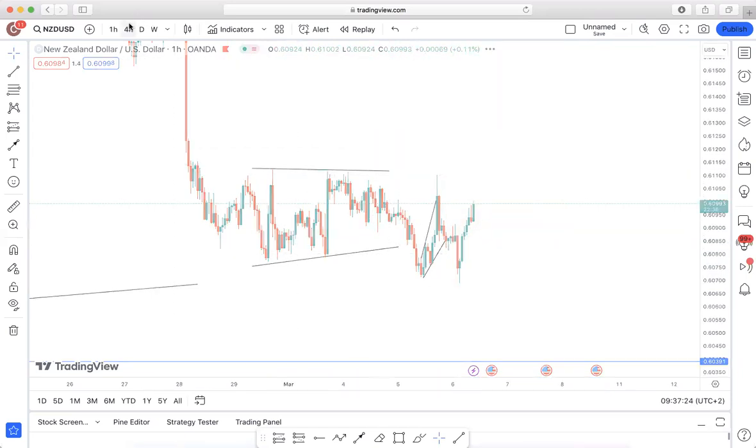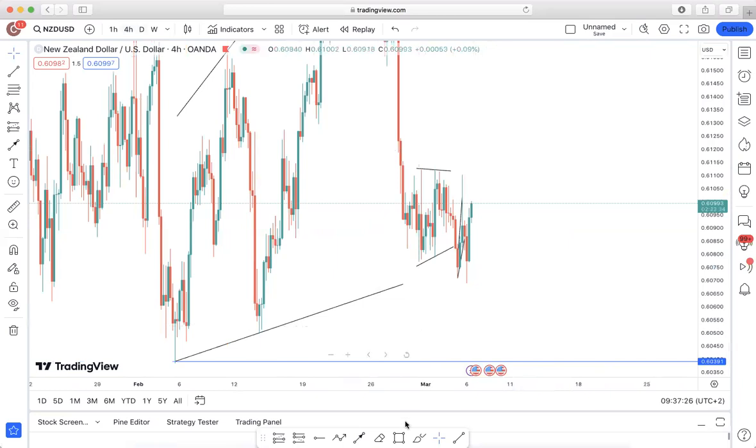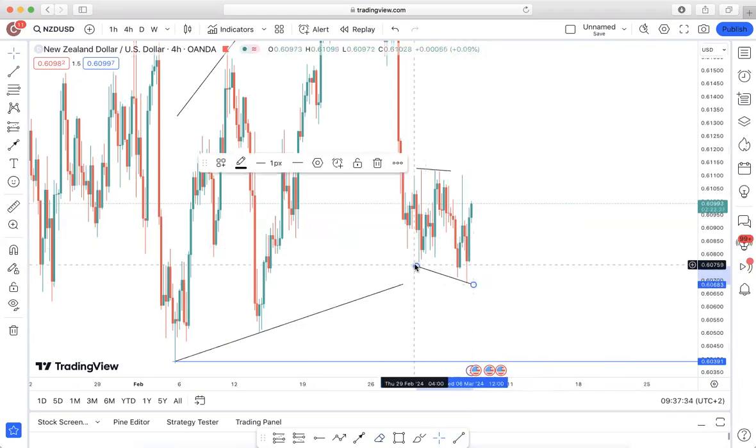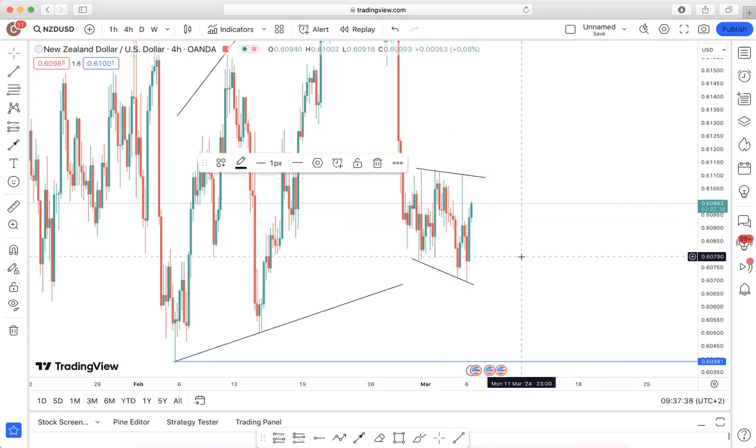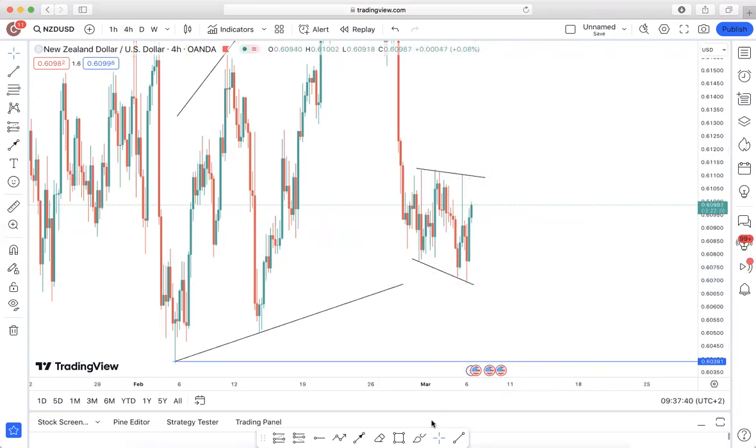So let's try and evolve our structure and see what price is now telling us. As I'm looking at price currently, the only thing that makes sense to me is to evolve the structure because price has already closed inside of the pattern. So the only thing that I can wait for is for price to give me another breakout somewhere around this bottom trend line to confirm those sells again.